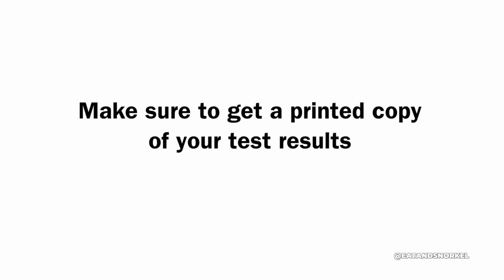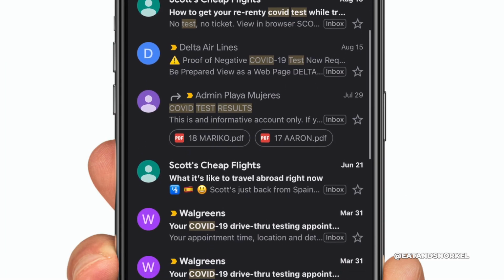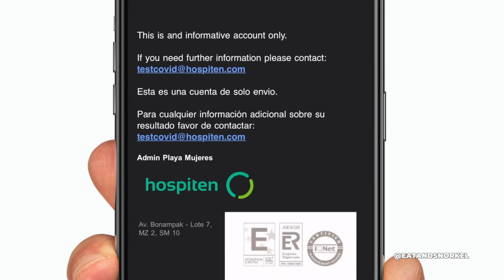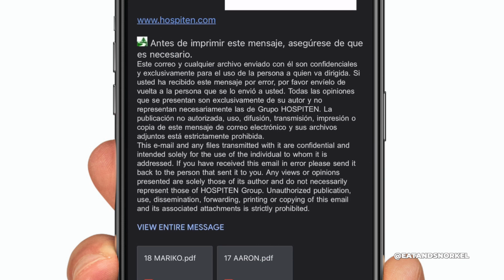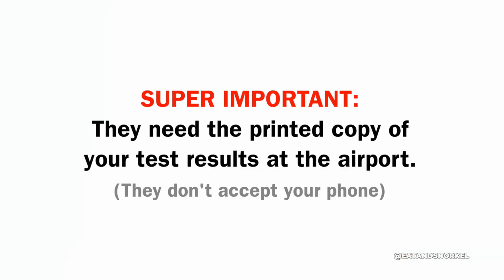This actually leads me to another important point. Make sure you get a printed copy of your negative test result. When you get your testing at the hotel, normally they would send you the results through email, but it's very, very important that you find a computer in that hotel and print that test result out. You need a printed copy of your test results in the airport. They don't accept email or a picture of it. They need the actual printed test results.